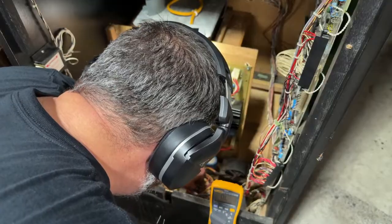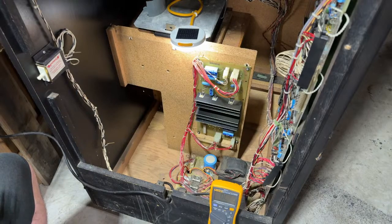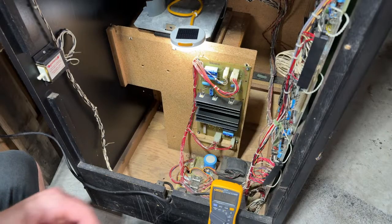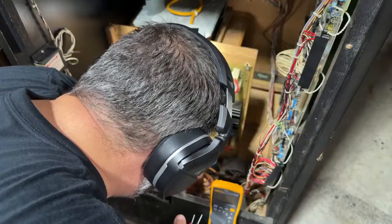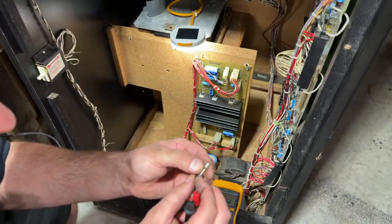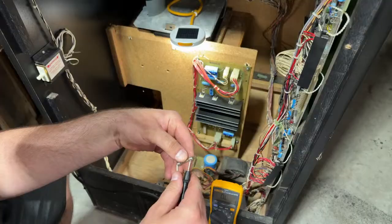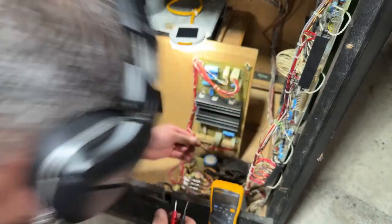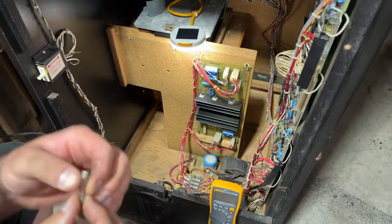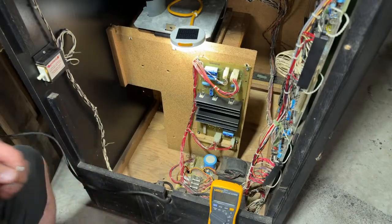Pop that back in. These other 3, oh, come on. Should all be 4 amp. Come on, eyeballs. All right, that is 4 amps. And that's good. Next one. Let's see. That is 4 amps. That one's good. So far, so good. And this one is, let's see. I got to bring this one into the light.